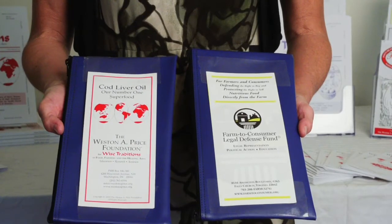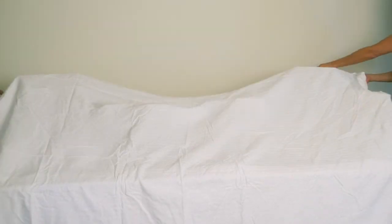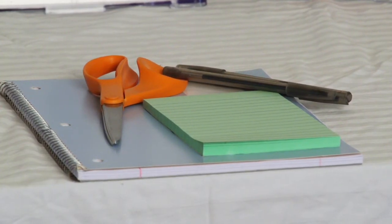A few other items that you need to supply are starter cash for money pouches, $100 in 1s, 5s, and 10s, white tablecloths, if not provided by the event, a tablecloth or sheet, scissors, tape, paper for notes, etc. With preparation complete, you are now ready to exhibit.